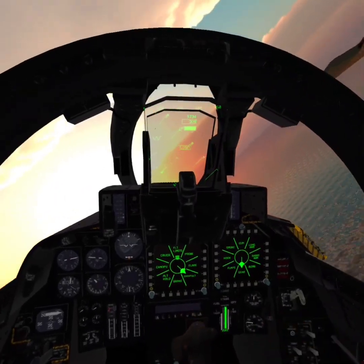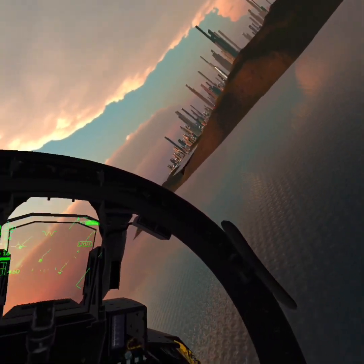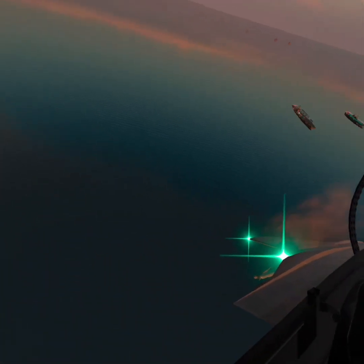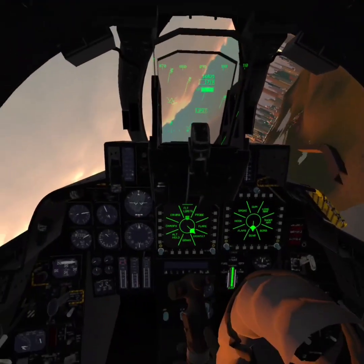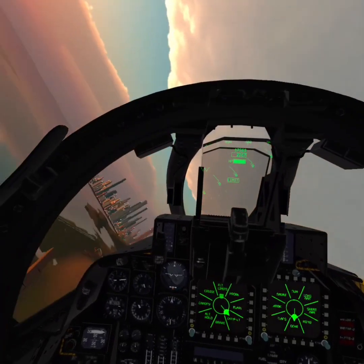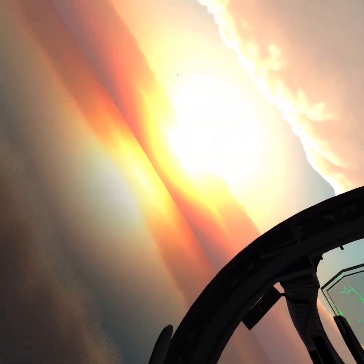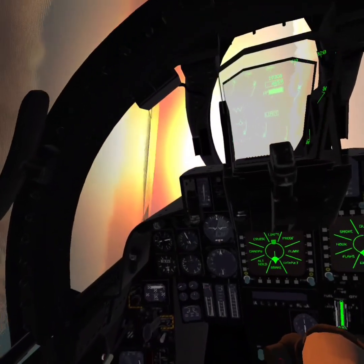I also may have forgot to mention that this video does include an aerial refueling, and that's where we're headed right now. We're trying to get in line with the tanker. Once we do, then we are going to try to attach our probe to him.